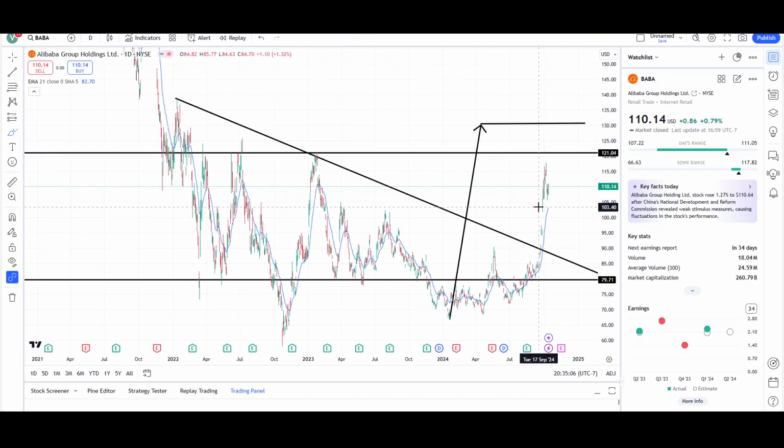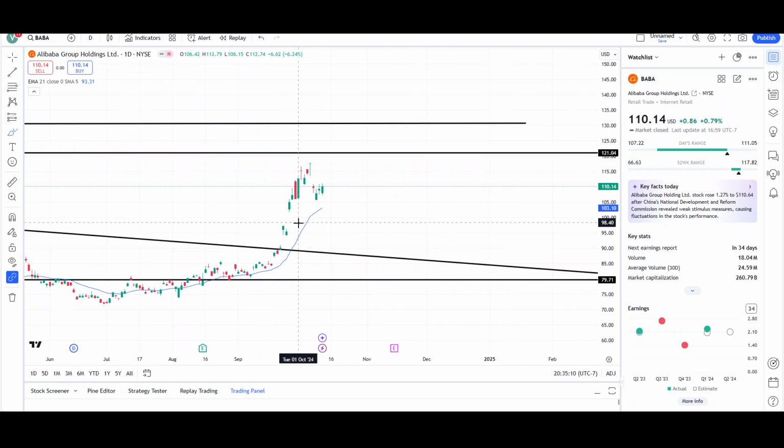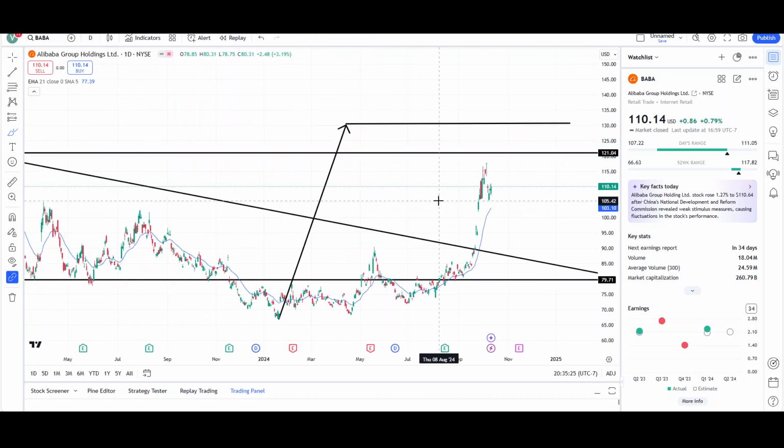So the bulls still have an incentive to drive up the price. All I'm saying is that market's not going to go up in a straight line. It's not going to take a couple of days to get there. It might take a couple of weeks. So either we see the rally take place from where we are right now, which is less likely, or we see another drop down, which is more likely, and then a rally higher. So that's the expectation for Baba.